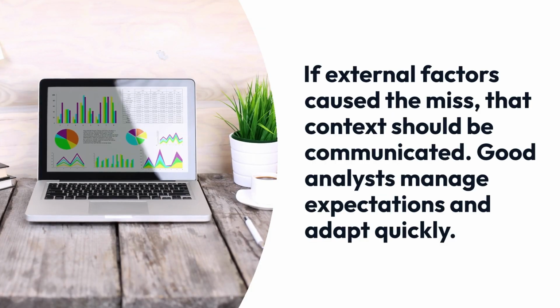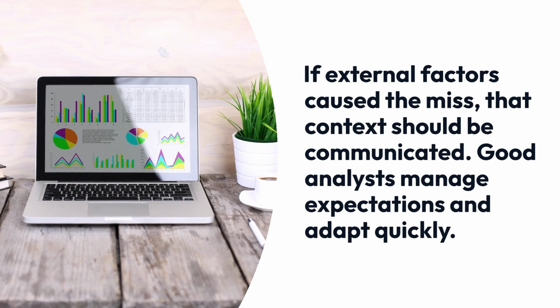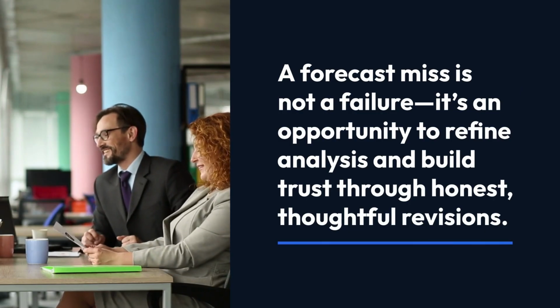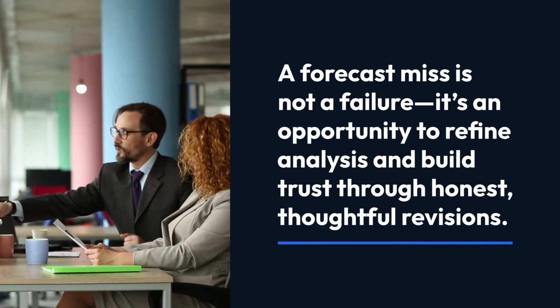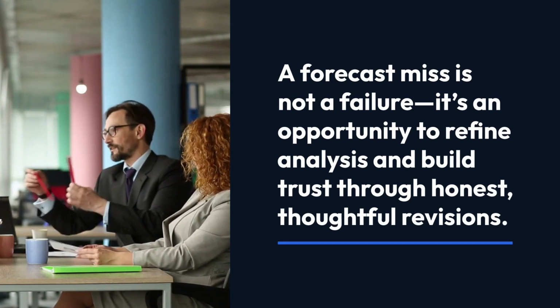If external factors caused the miss, that context should be communicated. Good analysts manage expectations and adapt quickly. A forecast miss is not a failure. It's an opportunity to refine analysis and build trust through honest, thoughtful revisions.